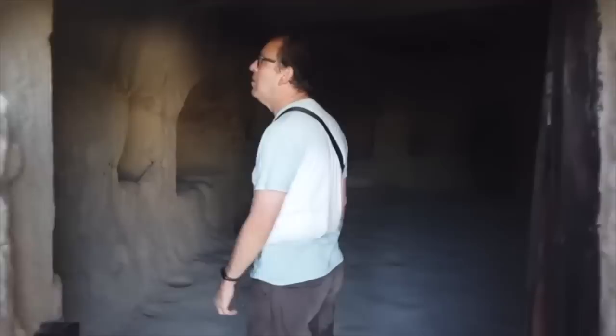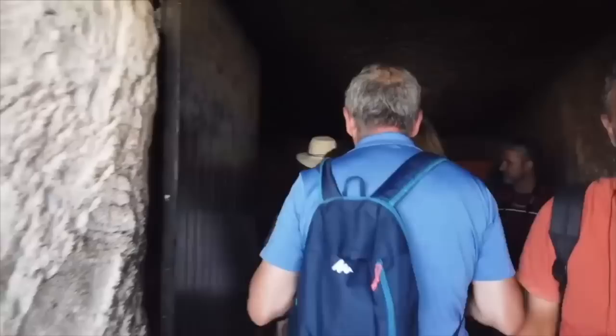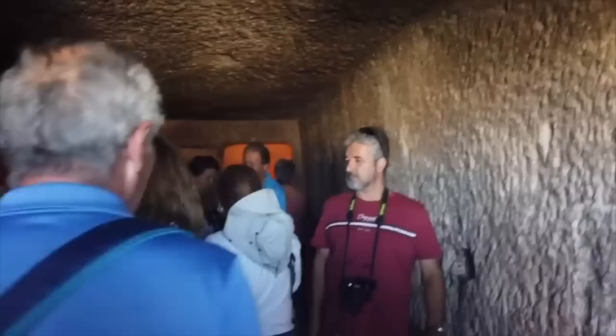And then here we're going into another one. Different niches used for different purposes. And even a second story in this one. See the darkening of the walls and the ceiling from centuries of fires being lit, probably cooking fires inside. And here another one. Again, you can see the rough tool marks and also the darkening of the ceiling.